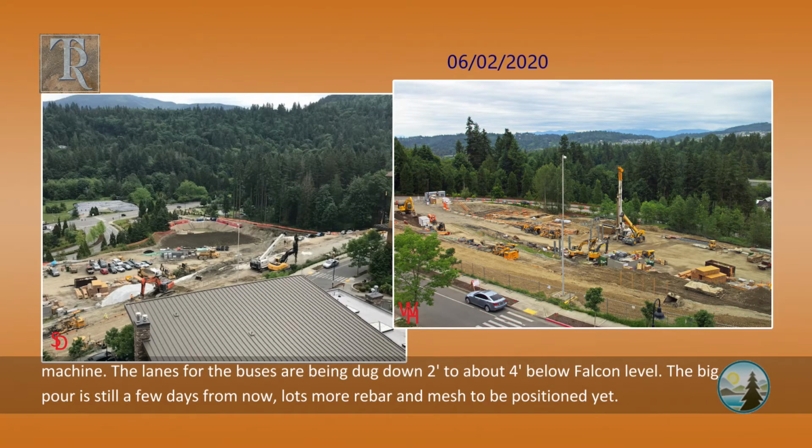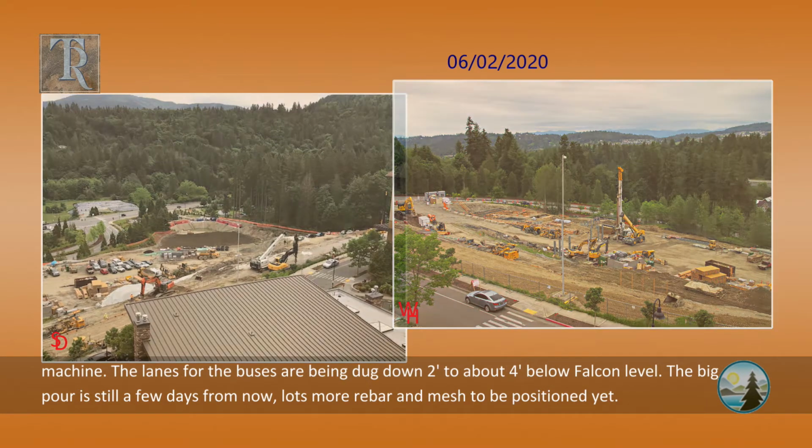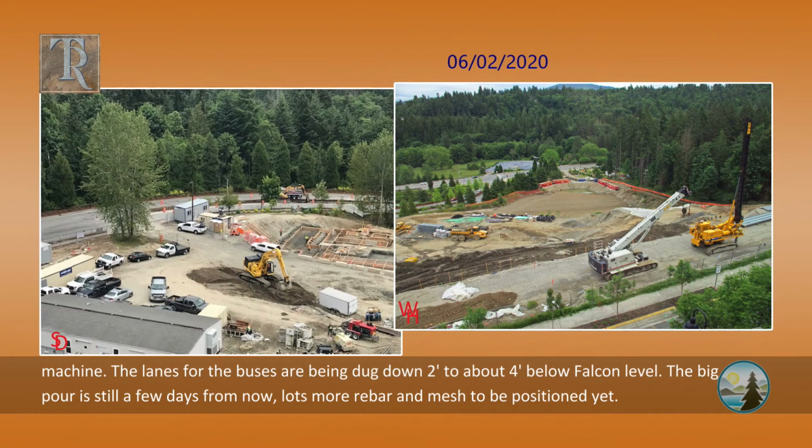The lanes for the buses are being dug down 2 feet to about 4 feet below Falcon level. The big pour is still a few days from now. Lots more rebar and mesh to be positioned yet.